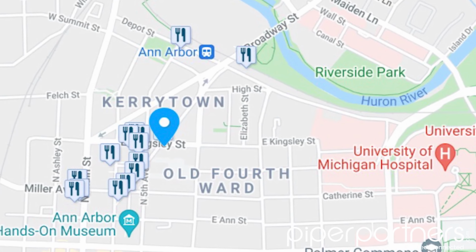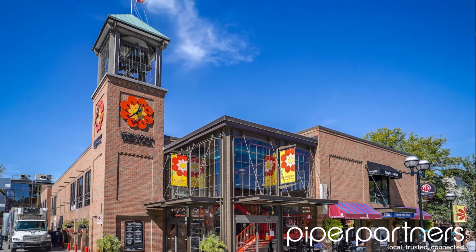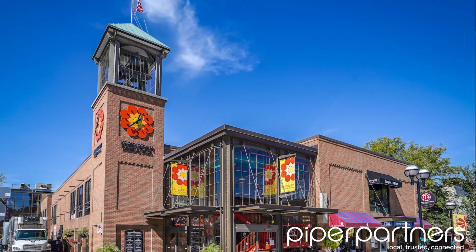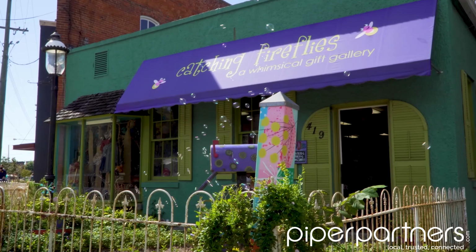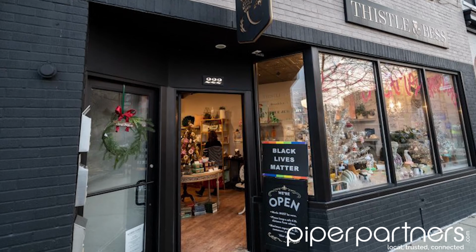The other thing I'd look for in a community is what I call, is it a resilient community? So a resilient community is one that bounces back and changes and grows as things change. So by that I mean, during tough times like in the recession from 09 to 11, Kerrytown continued to thrive. When you go to Kerrytown, you can see there's been some very amazing, resilient business ownership and management. Kerrytown is as vibrant a community as you'll go to right now, especially when it comes to small businesses.